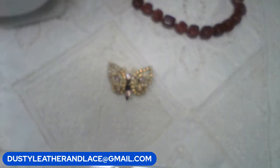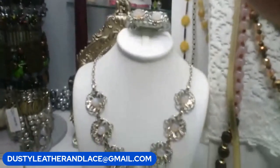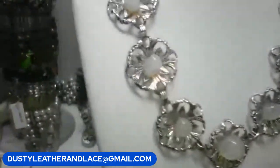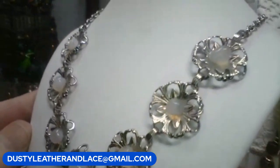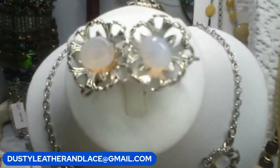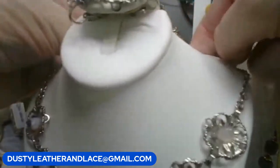Okay. And then my next, I have another opaline set, actually. It's a set. Cute little floral with opaline in the center. It's on silver tone. And it has clip-on earrings to match. And I don't think it was marked, but I'm going to double check.